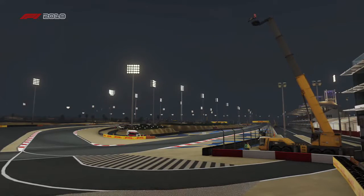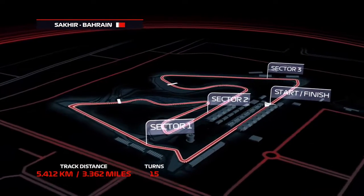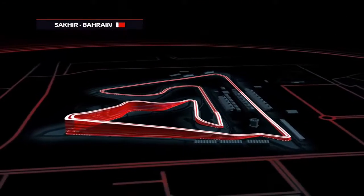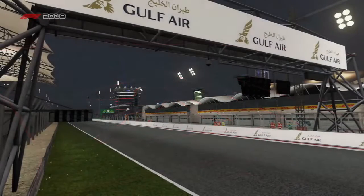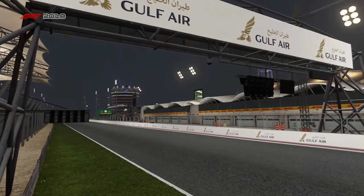Formula One returns to the desert today on this exceptional 3.36-mile circuit. 15 corners provide plenty of overtaking opportunities, and 2 DRS zones will help with that as well. It could be a strategic race, this one, with Sakhir notorious for eating up the rear tyres. Watch out for drivers managing their rubber at some point during the Grand Prix.